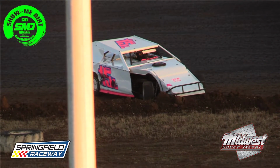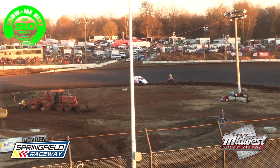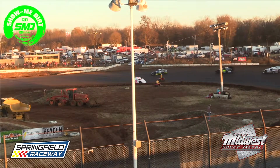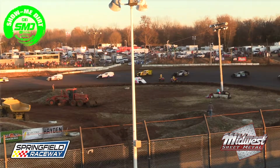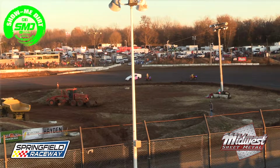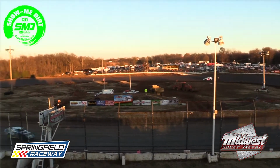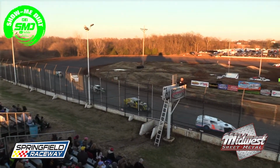So Doty in the 77 and Chris Lewis in the 15L get together over in turn number 2. Forces us to slow the field here for heat race number 3. Lewis out of Springdale, Arkansas, that 15L car. Again, he and the 77X came together. Not sure how it all started, but nonetheless, the 15L of Lewis spins to the apron of the speedway, and we bring out the caution flag. Tom Krankle scored your leader out in front.